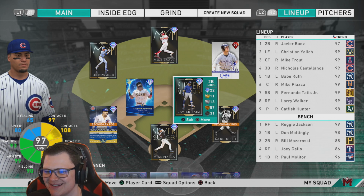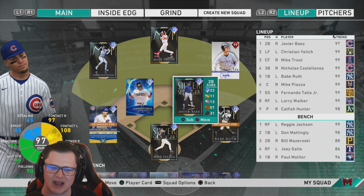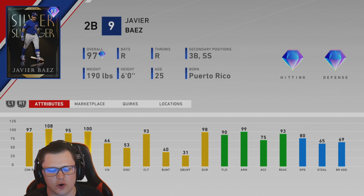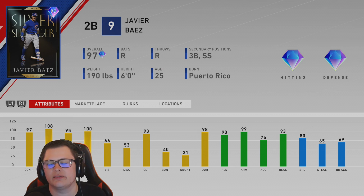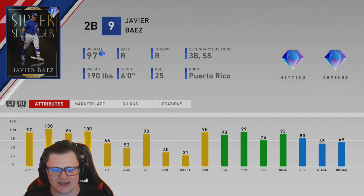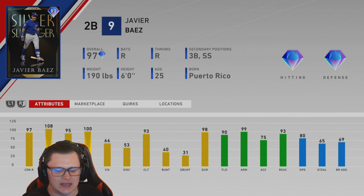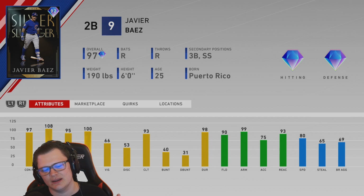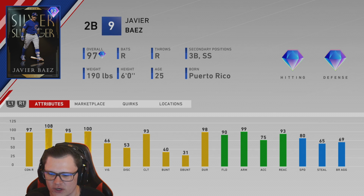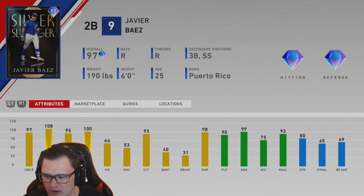How's it going, everybody? For today's video, we're going to be doing the 97 Silver Slugger Javier Baez debut. Now, looking at this card, his hitting stats don't jump off the page per se like they do with Hornsby, but they're still pretty damn good. 97 contact versus right, 108 contact versus left, 95 power versus right with 100 power versus left. Vision is low at 66, but this is where he's a lot better than Hornsby. 90 fielding, 99 cannon, 93 reaction, 80 speed with 69 very nice base running aggressiveness.